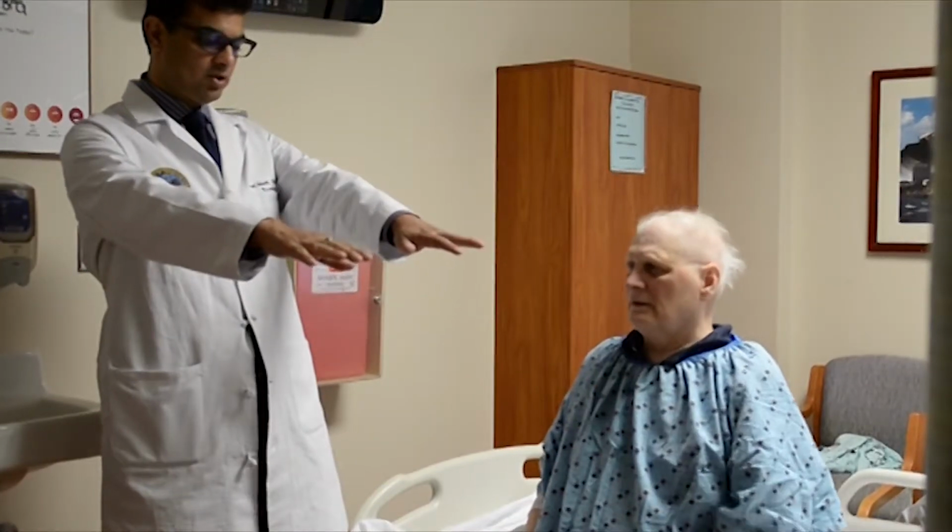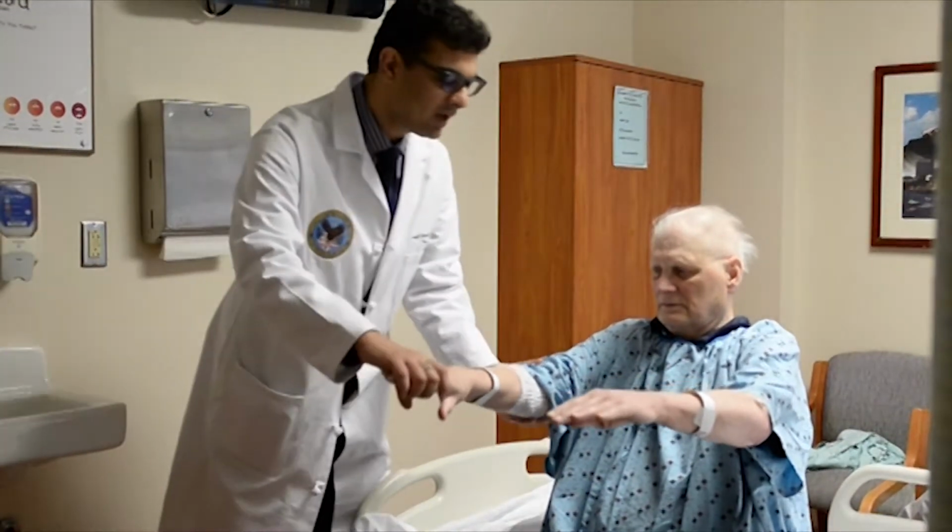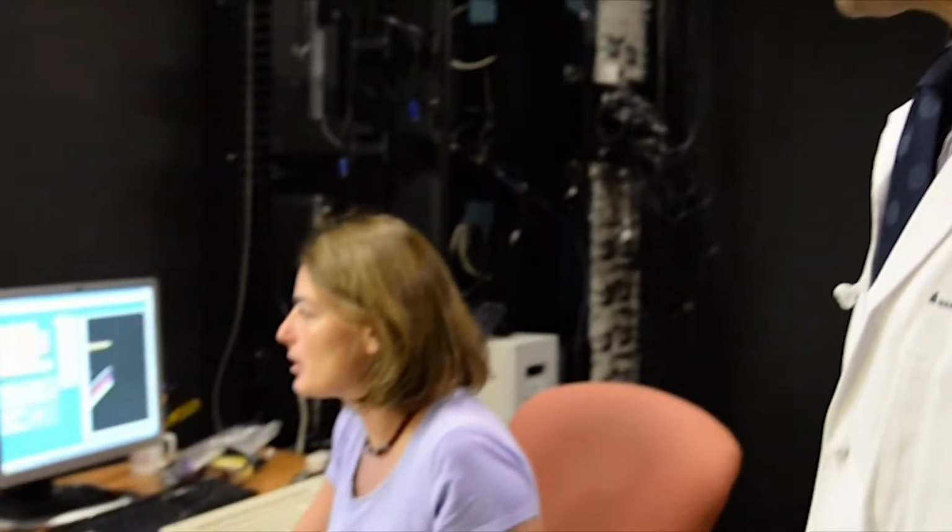So what we are interested in is looking at certain signature psychophysical parameters of how patients with Parkinson's disease perceive balance, and of course imbalance leads to falls. So that's one aspect of the research. On the second aspect, we are looking at what causes them to fall while they're walking.